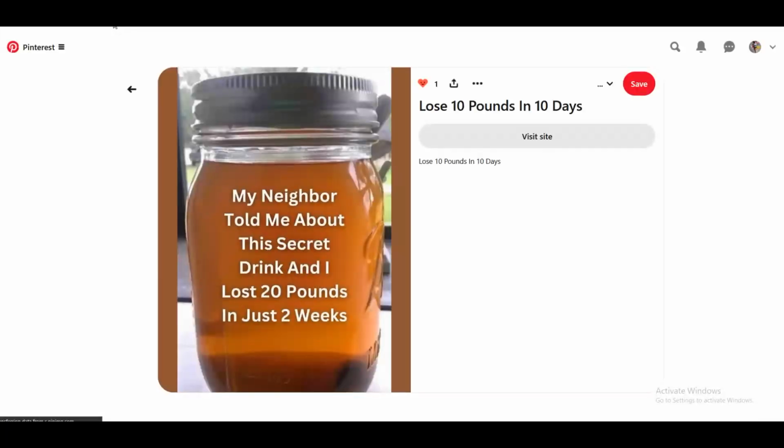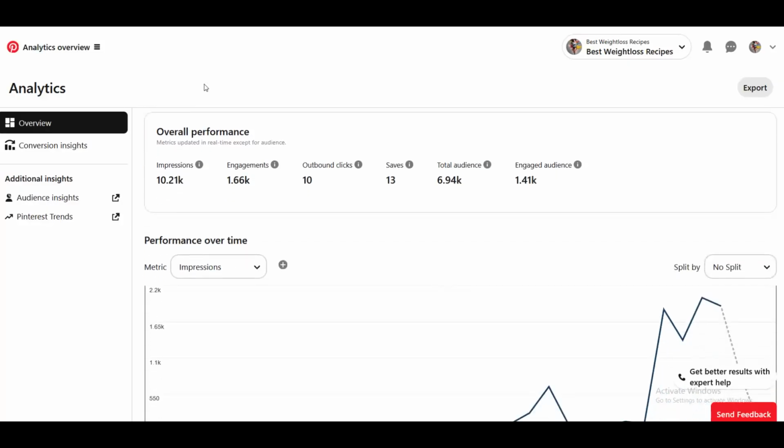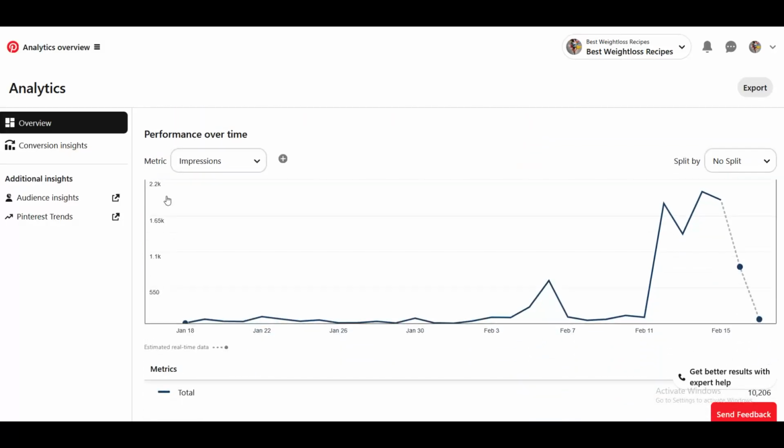So let's go right here to our Pinterest account. Let me click on this and wait for this to load. Let me just reload this. You can see from here, this is one of our first Pinterest accounts that we created. Right now we're getting a lot of impressions, up to 10,000 plus impressions just in the last 30 days of creating this particular Pinterest account, and we're getting a lot of clicks as well from this account.